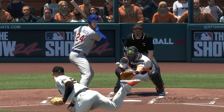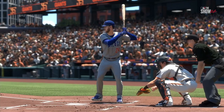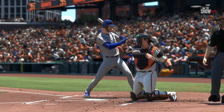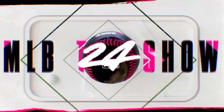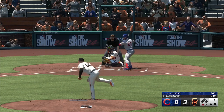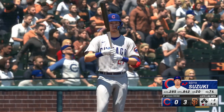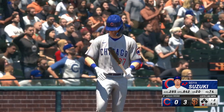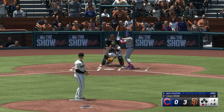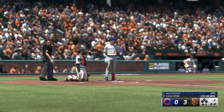The right fielder, Seiya Suzuki. Ball one there. Next pitch is outside. He's clearly trying to work him away here. Both pitches off the plate.